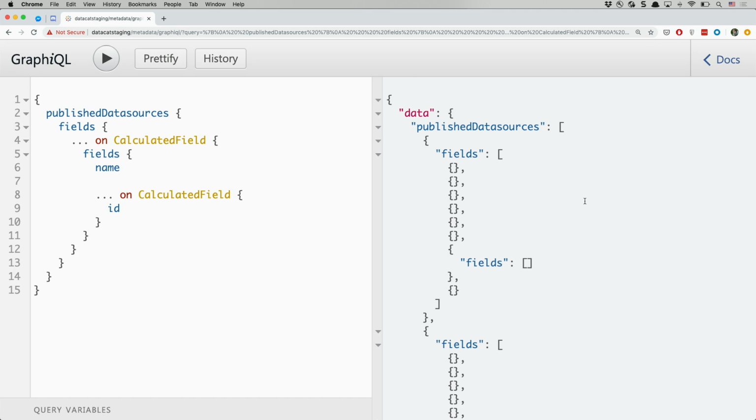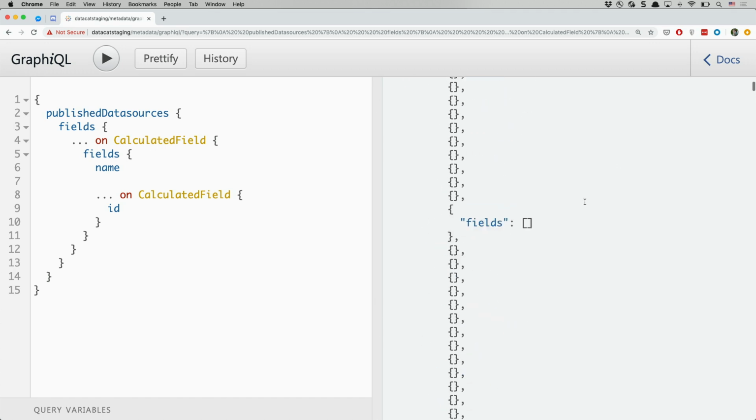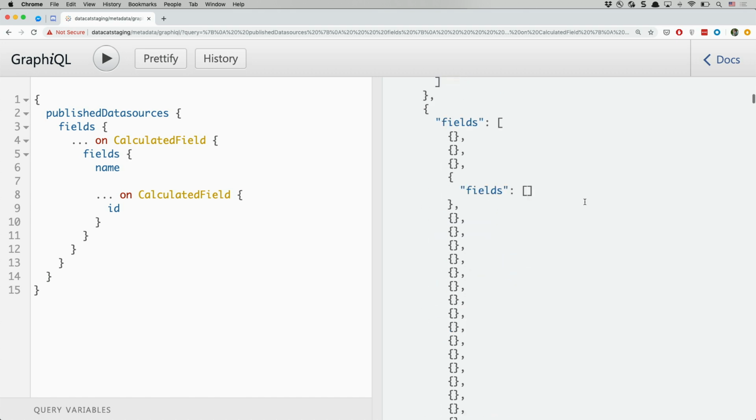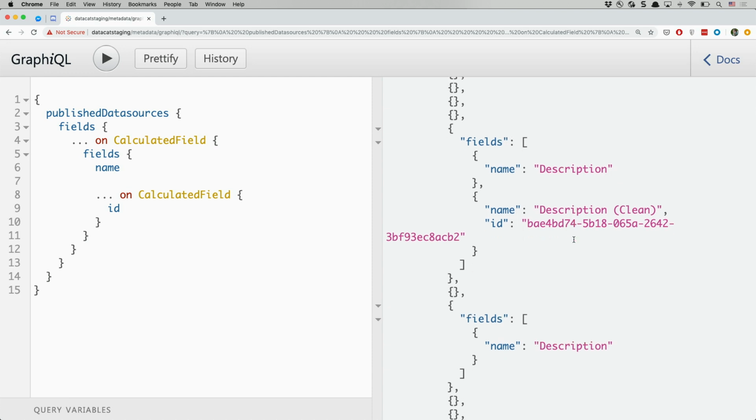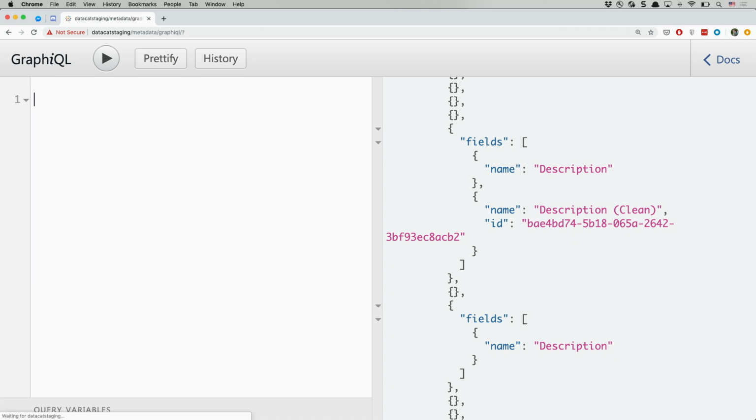So if we run it on the right there, we'll see eventually a field. We'll see every field, but because we only care about calculated fields, it's ignoring them until we get to a calculated field inside a calculated field, in which case I'm getting my results back. You can start to see how you can combine this in some pretty interesting ways. Let me do just a couple more examples, and then we'll hop back.